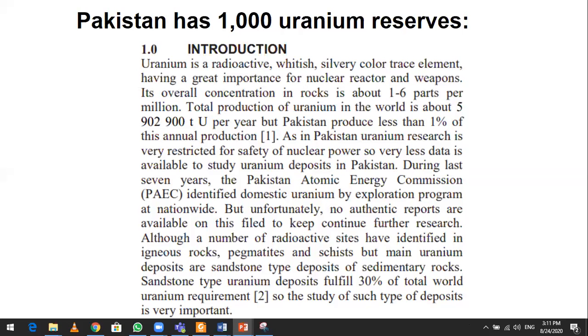Okay, Pakistan. Now we have to come to the point about nuclear energy and the uranium reserves. So nowadays, as we know, Pakistan has more than 1,000 uranium reserves. Introduction: we had this paragraph I took from the research work. Uranium is a radioactive, silvery colored trace element having great importance for nuclear reactors and weapons. Its overall concentration in rocks is about 1 to 6 parts per million.